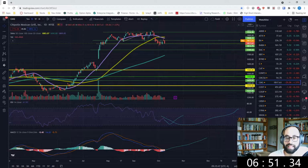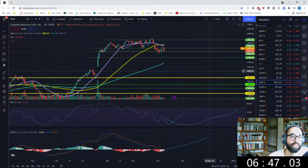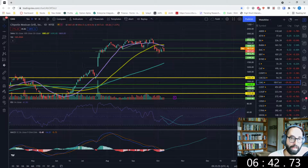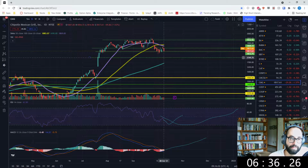Chipotle has a high price. They really do need to split like Amazon. I think they're limiting the number of traders that they can have. So at this point, I'm not sure whether the 18 mark holds or whether we come back down to 1750. I think this is my worst case scenario. So if we do have a substantial close over it, which we're pretty close, it's going to come back down to 1750. At that point, it should hold here as the SMAs catch up.